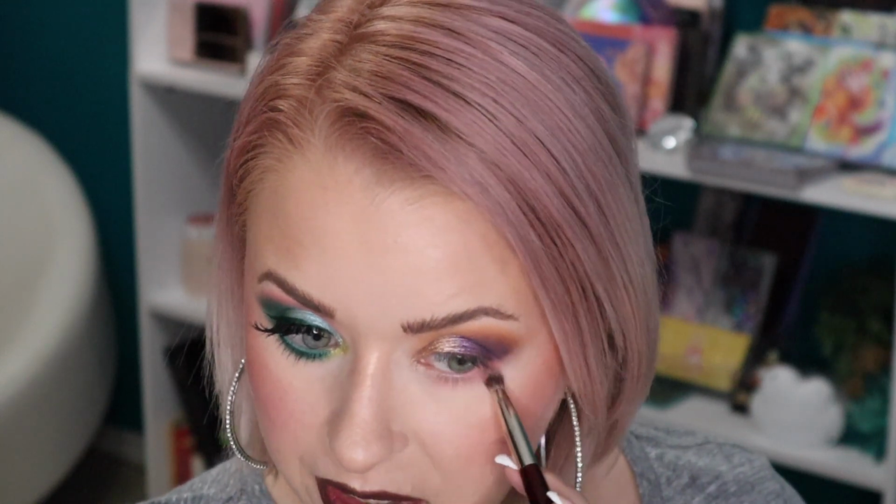All right, so for the lower lash line, I think I'm gonna do a combination of the purple and pink. So I'm gonna start first with the pink, then work into the purple, and then this shade right here is the only shade I haven't used. This is gonna be the inner corner highlight. And I'm taking that pink shade on a BK207. And you'll see that I'm just gonna drag it down a bit.